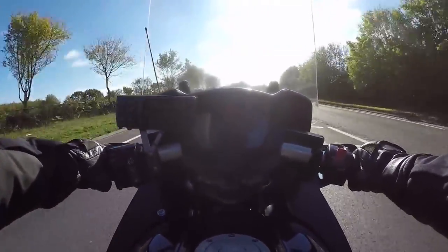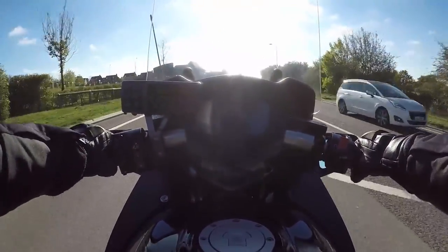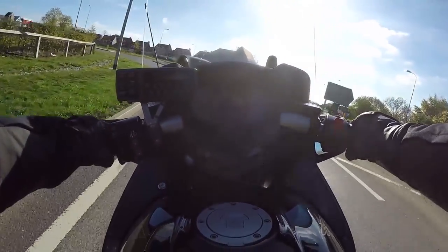Don't think you'll muck around with fuel efficiency. They are very, very good. And with a 29 litre tank, I assume I'm going to fill up every 3 weeks.